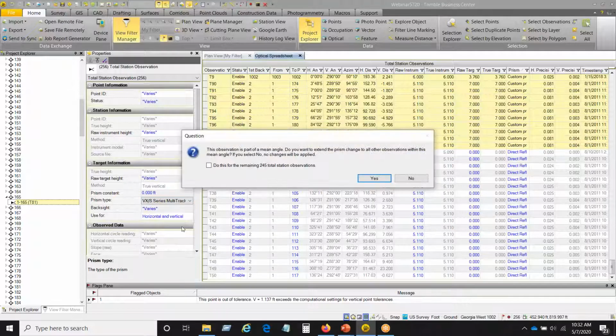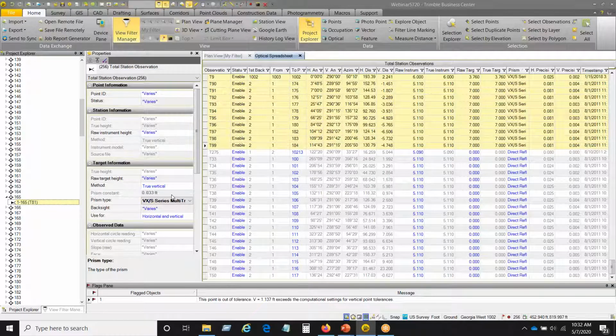Now I'll just change these all over to multi-track. Yes, I want to do it for all the total station observations. And I forgot to take out my other ones, but that's okay. We'll live with that right now. So I've got that. You'll see it automatically updates to the 300s there.